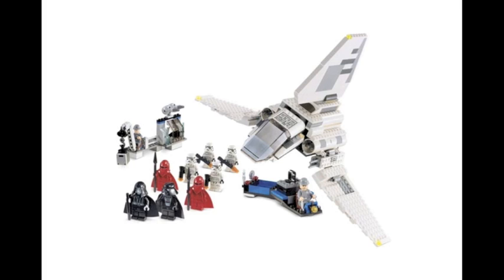The build was nice. I like you get a nice little cart. You can add that to your Death Star set, and then you also get a nice little area with the crane.